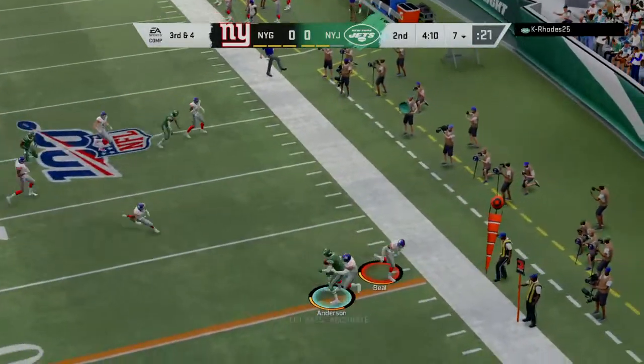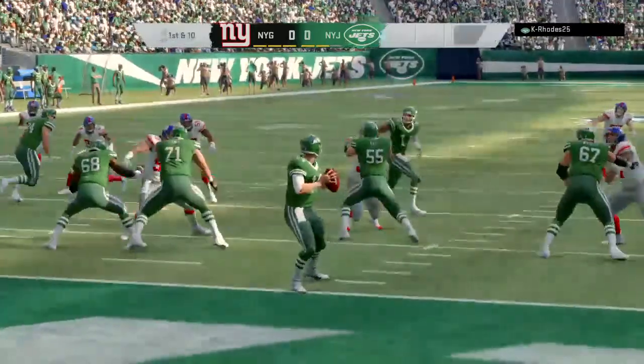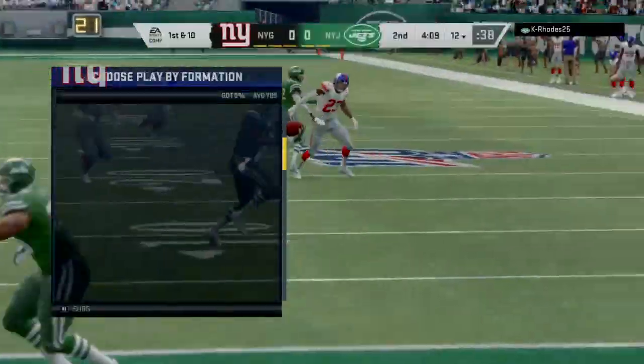Now Darnold, into the hands of his receiver, Anderson. It'll go as a gain of 6 that time, and it moves the chains as well.